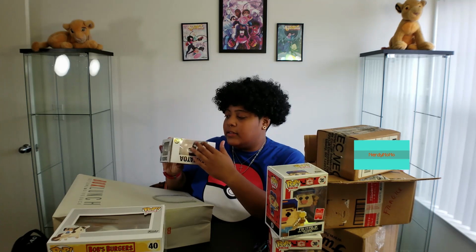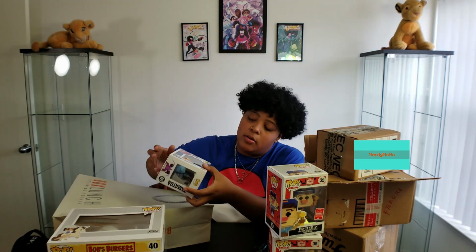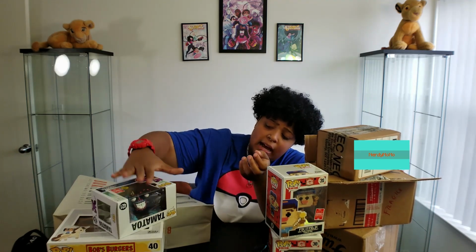I don't care about glow pops. I don't usually get them. But I just heard the glow was great. And then the color scheme is just dope, even when it's not lit up. So I definitely had to pick that up. He was a hot item.